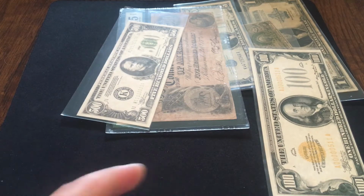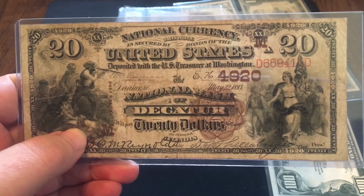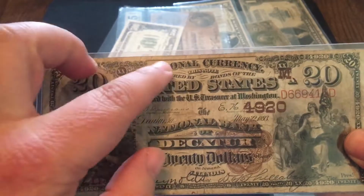Number 4. This one I found pretty interesting. This is an 1882 $20 Brownback. Yes, a Brownback. Now, the $20 Brownback, this is a national currency. You can see it says national currency here.